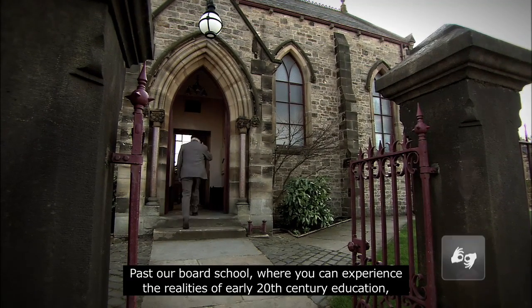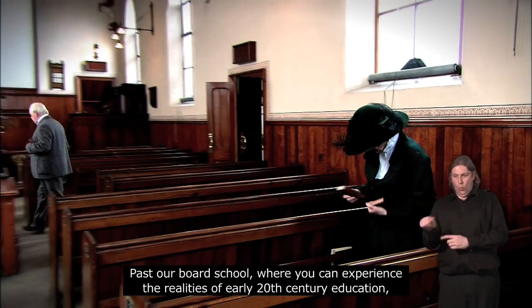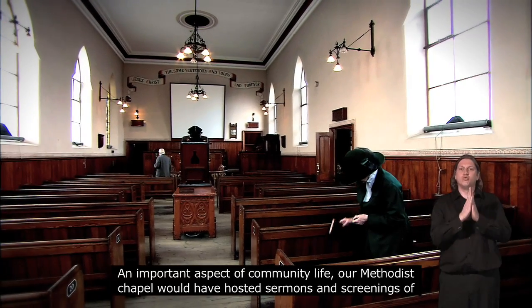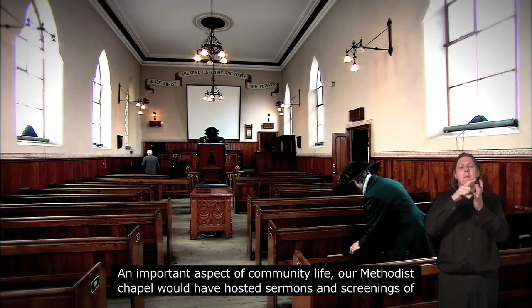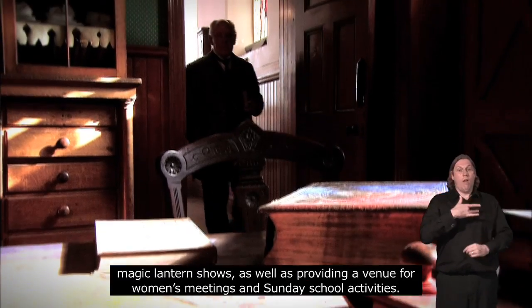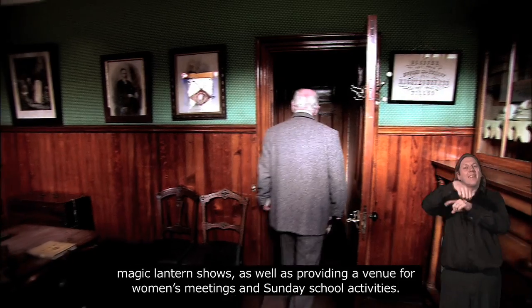Past our board school, where you can experience the realities of early 20th century education, lies the Methodist Chapel. An important aspect of community life, our Methodist Chapel would have hosted sermons and screenings of magic lantern shows, as well as providing a venue for women's meetings and Sunday school activities.